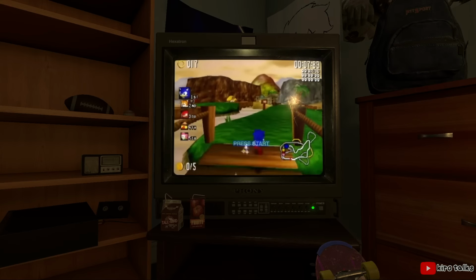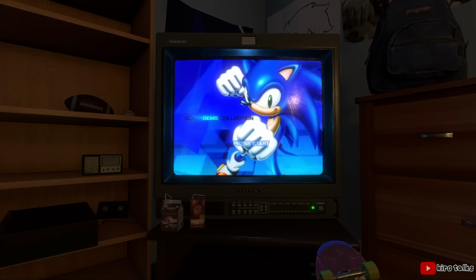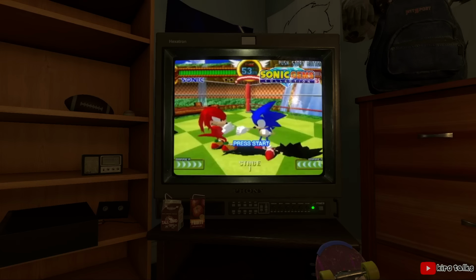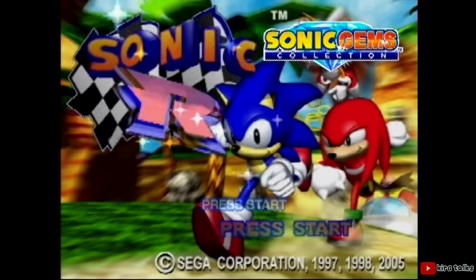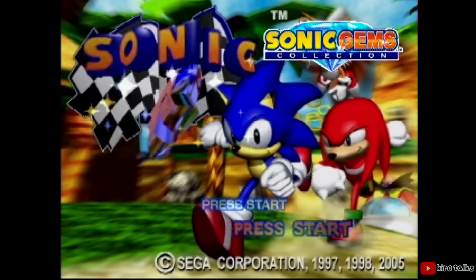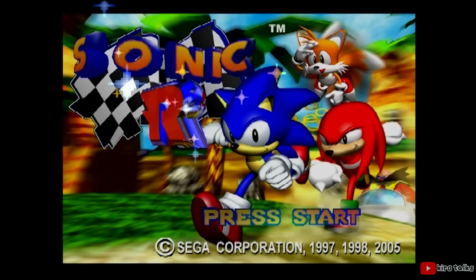Sonic Gems Collection is a lot like Mega Collection in that it is a collection of old Sonic games. However, Gems Collection is the hipster younger brother of Mega Collection in that instead of having a bunch of super popular games that a ton of people already know and love, Gems Collection opted to re-release a bunch of hidden gems, games that went under the radar or weren't easily accessible for one reason or another. The three big games that headlined this collection were Sonic the Fighters, Sonic CD, and Sonic R.